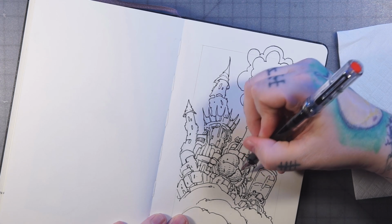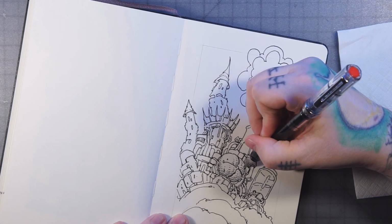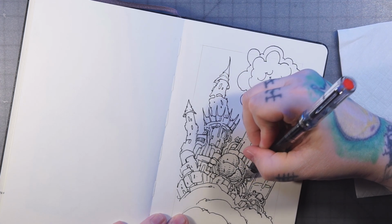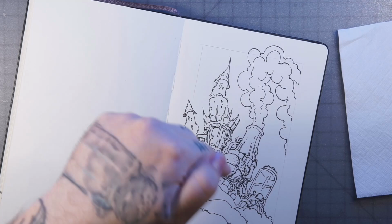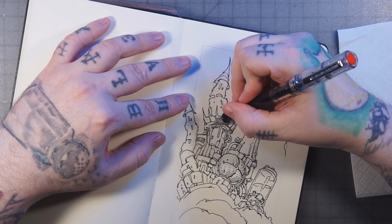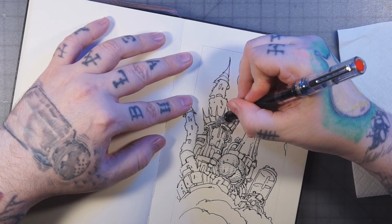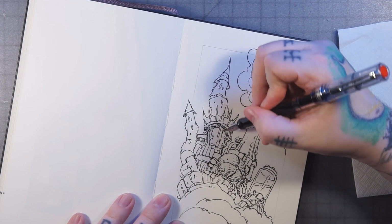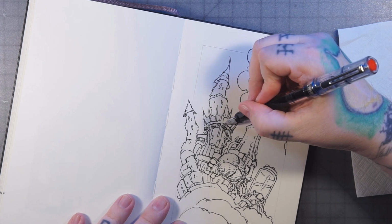I need to start working on another one. I just came up with an idea for it today, so it's in the mental factory or whatever. But yeah, we're just imagining our light source top left, over the viewer's shoulder. And I'm trying to not really overdo it with the hatching. Trying to let the negative space breathe here.